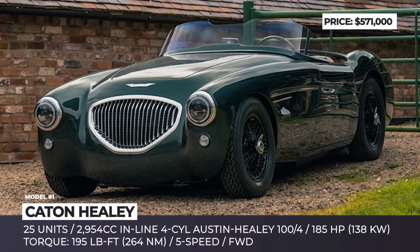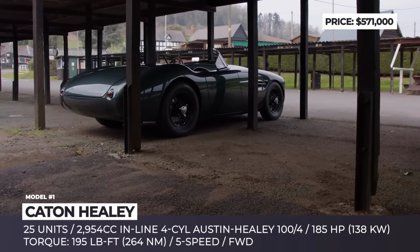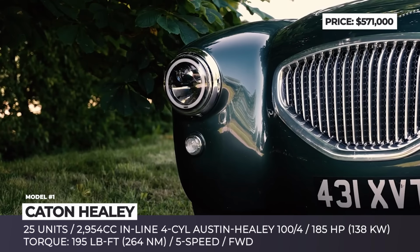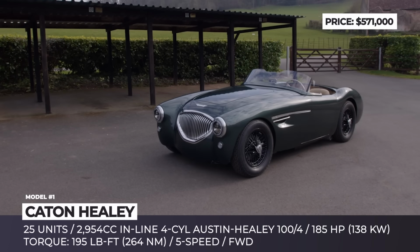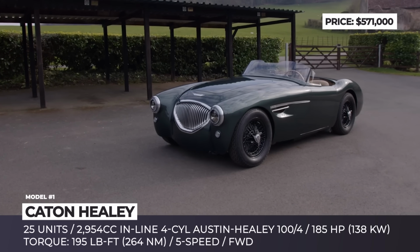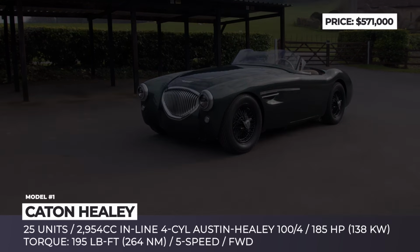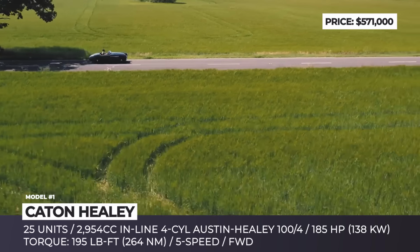Caton Healey. The Austin-Healey 100S, which stands for Sebring, is one of Britain's most iconic post-war sports cars, with only 50 units built between 1953 and 1954. A well-preserved original model today costs over $1 million, but the up-and-coming startup Caton, in collaboration with Envisage Group, is offering a bargain recreation for half the price, yet double the specs.